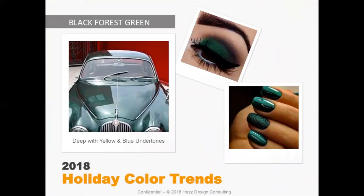So it still has a little bit of that yellow undertone, but it also has a little bit of blue depending on the light, depending on how it's looked at. But it's really deep and dark and you see a lot of blacks and grays in the color. So you see it really, really deep depending on the lighting. So we have both yellow and blue undertones at the same time.